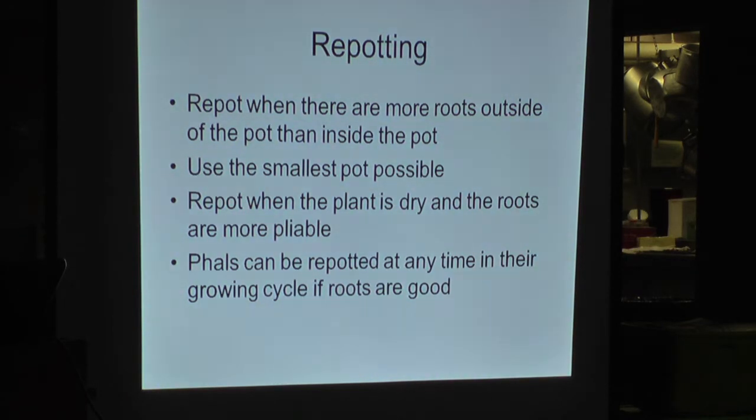And you can repot the phales at any time. Since they don't have hair roots, as long as you're reasonably careful. If you have flower buds developing, you probably wouldn't want to repot it. But otherwise, anytime you're curious about how your plant's doing, just pop it out and take a look at it.